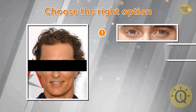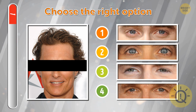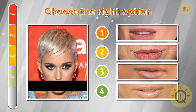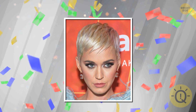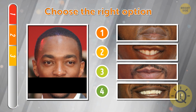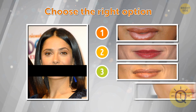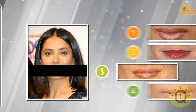Can you spot Matthew McConaughey's missing eyes? Option number 4 fits perfectly. What about Katy Perry? Can you find her real smile? Option 2 is correct. Can you guess the missing smile that belongs to Anthony Mackie? The third option fits perfectly. Can you spot Salma Hayek's mouth among these 4 options? Voila!